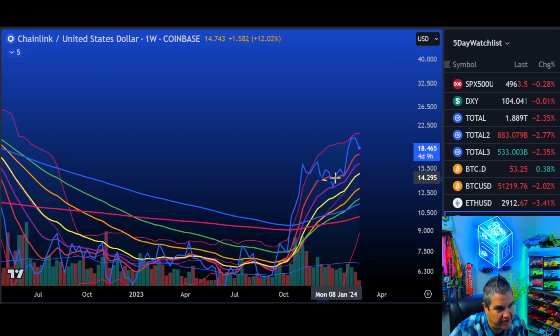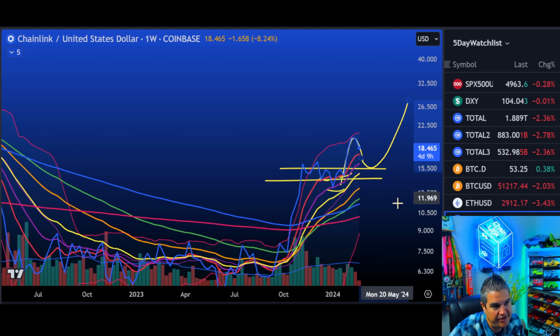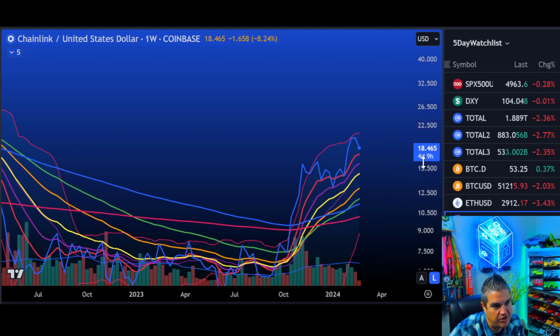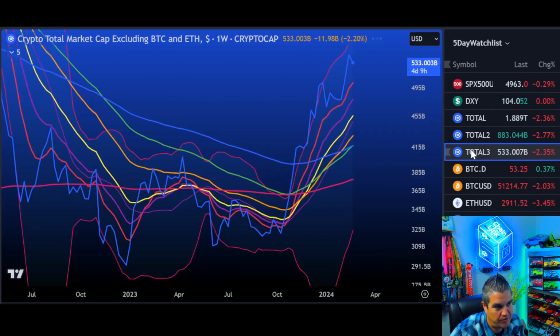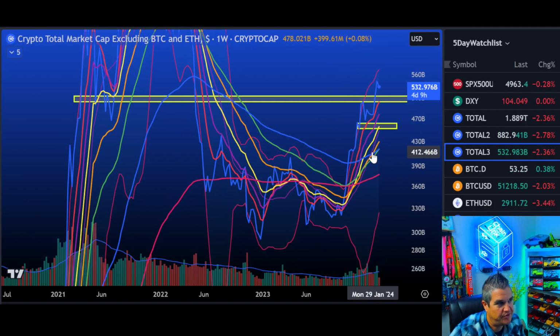inverse head and shoulders, right? You see that shoulder, head, and then the breakout here. So oftentimes you're going to throw back to that level, retest it, and then rip again. That's what we're looking for, especially for altcoins. Still holding bullish above 520 billion, right? We've been tracking that as well. Similar things, looking pretty familiar.